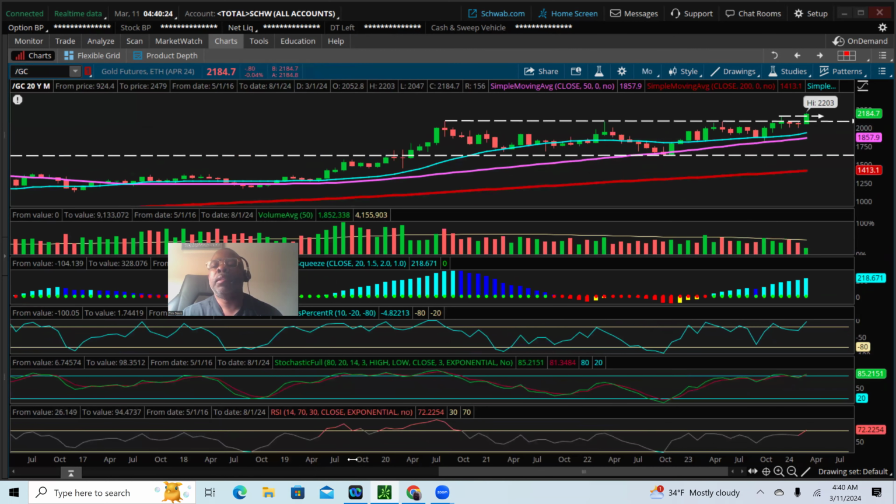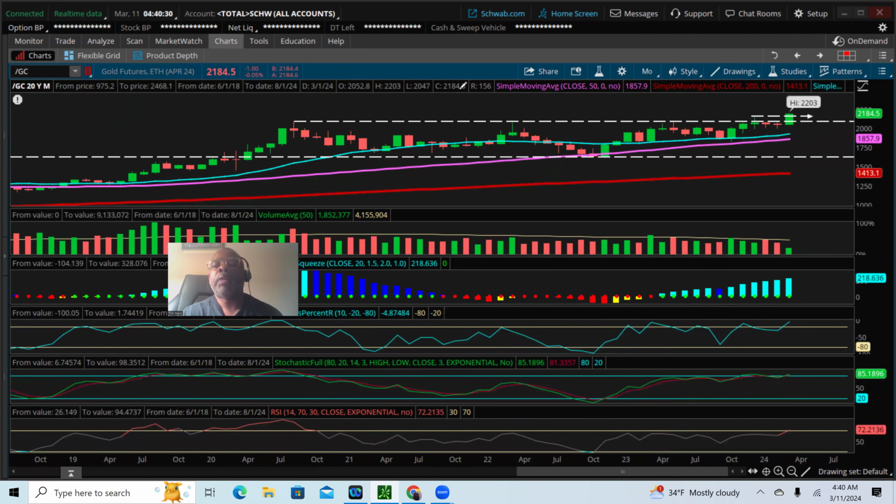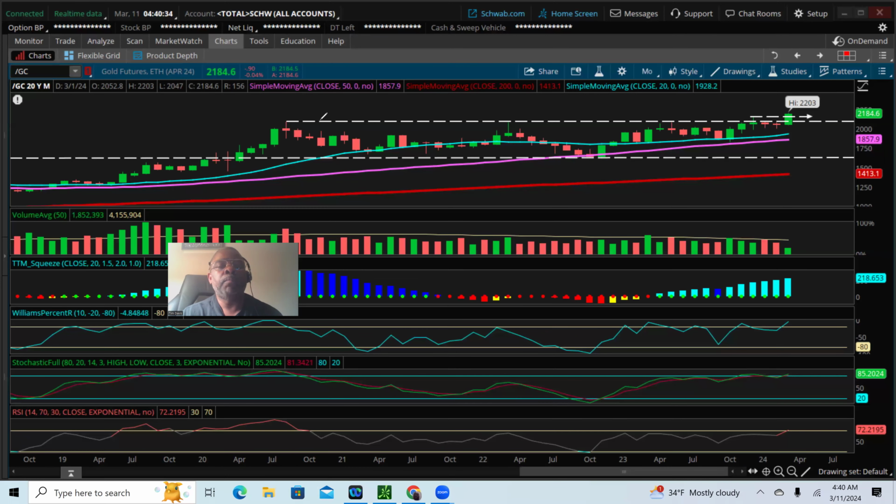So we see gold is definitely in a breakout phase, folks, because look at where gold has been before in the past. Back here in 2020, that $2,100 level has always been a strong level of resistance. We hit it around July of 2020 and we pulled back. We hit it here again around the beginning of 2022 and got the pullback. Hit it here again around April 2023, got the pullback.